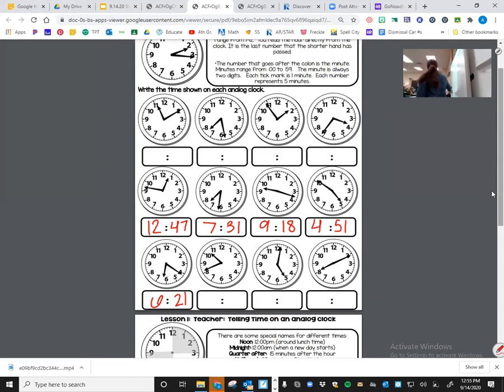What about this one? Peter, what'd you get for it? 10:41 is awesome. Yep. Two more. This one was tricky. Micah, what'd you get for this one? 5:02. Remember, you start up at the 12. Then you count, and if it's not to a whole number yet, you count by ones. And the last one, Christian? 8:11. 8:11. All right, let's take a look at the back side.